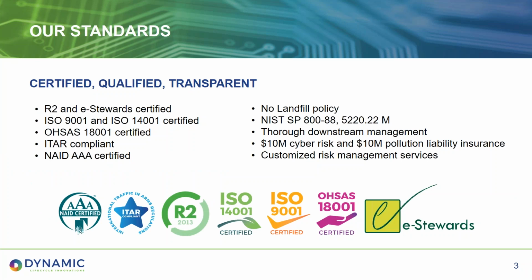Also wanted to touch a little bit on the certifications that we do hold. There are a lot of certifications and standards for the recycling industry. A lot of those do translate over to solar recycling as well. There are a few that do not. So as you can see, we have NAID AAA certification and are ITAR compliant. Those are a couple that are geared a little bit more towards electronics recycling. But certainly the R2 certification and the E-Steward certification do speak directly to solar module recycling as well.